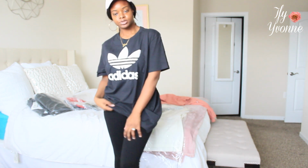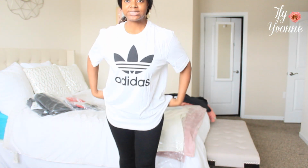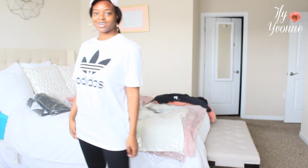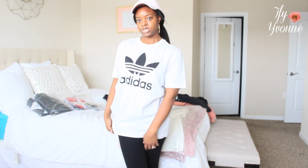Then we got the white tee. And this one is in a size large. I think I got a large because the extra large is all sold out. I think that's why I got this one. So I got a large in this.